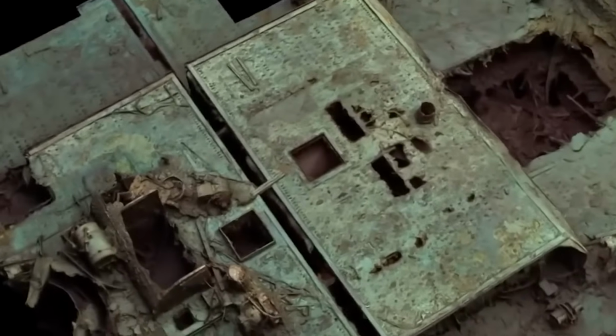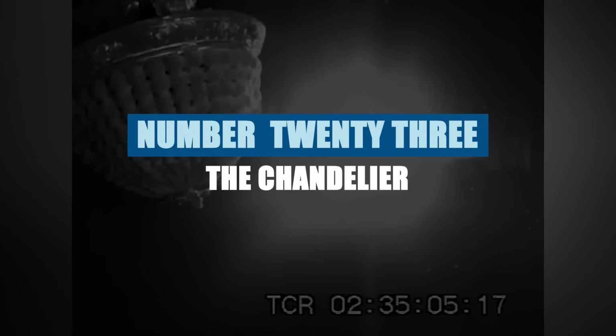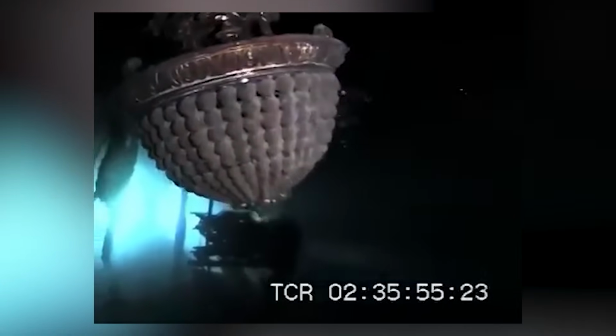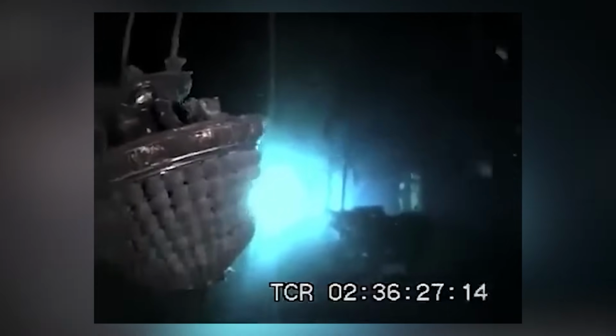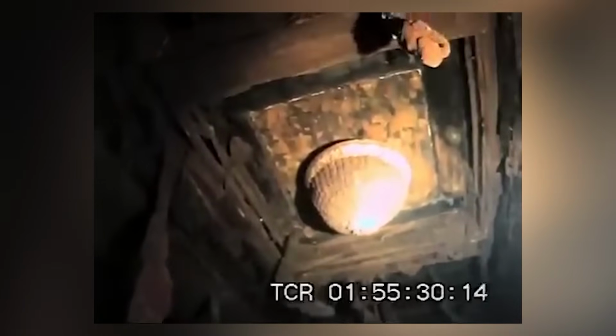I mean, all these details day by day are coming out. A fully rendered scan of the wreck that details each nook and cranny the best it can. Number 23, the chandelier. The chandeliers of the Titanic are one of the most sought-after artifacts, and these divers found one of them on their exploration mission. The chandelier is remarkably preserved, not even looking damaged in any way. The divers observed it for quite a bit, but then moved on, not wanting to disturb its final resting.